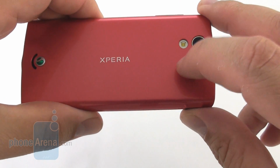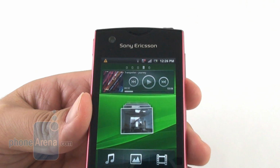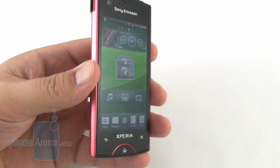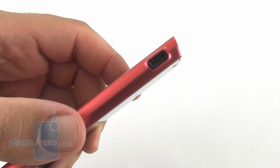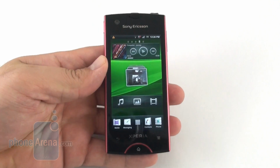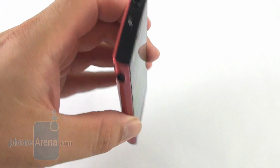And we also have dual mic here for noise cancellation. We have a front-facing camera for video chat, unlike its bigger sibling, the Xperia Arc. It doesn't have the HDMI port on the Xperia Arc though, just this micro USB port here on the left-hand side, which sometimes messes with handling the phone when the cable is plugged in, as it's so small. The Xperia A is svelte and pretty on the outside, but let's take a look how the user interface looks as well.